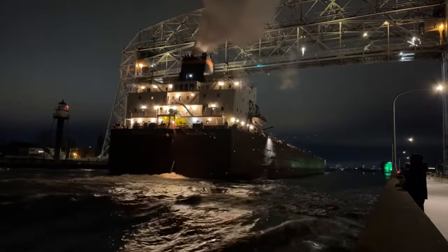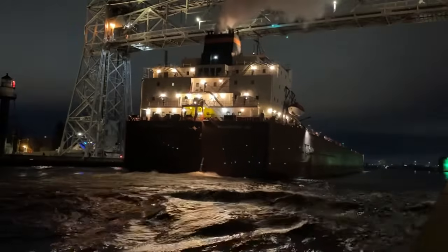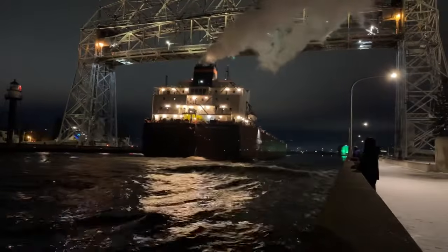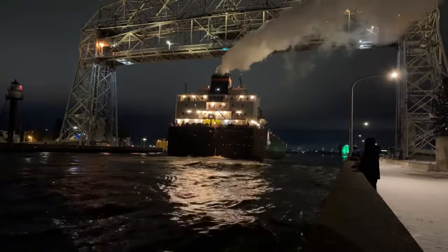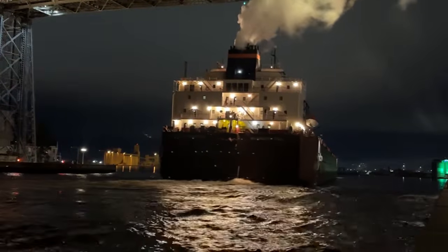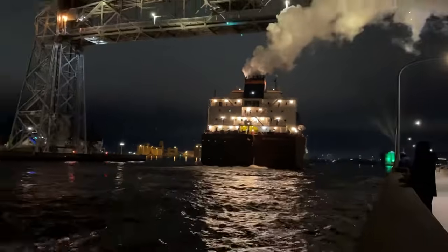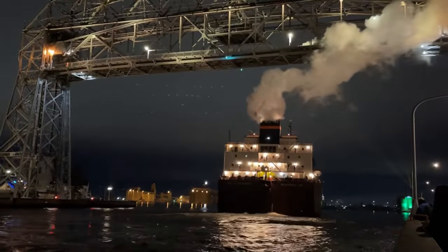Okay, now this is the fun part. Once she goes under the aerial lift bridge, remember this is 1,013 feet in length, you're going to see the captain make a hard turn to the port side, which is to the left, to make sure that she can navigate in the Duluth Harbor Basin. A little bit of that lift bridge while we watch the turn. Okay, here she goes.